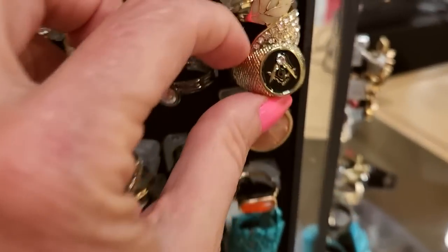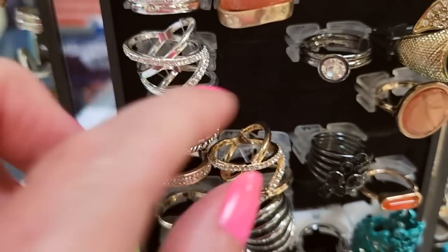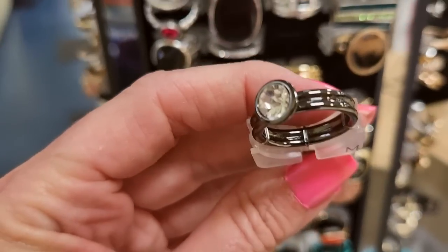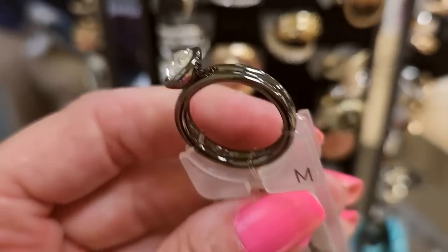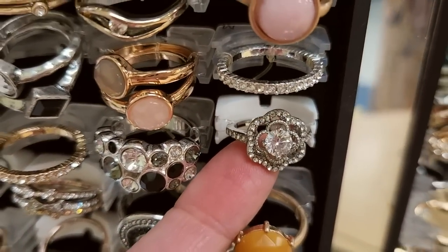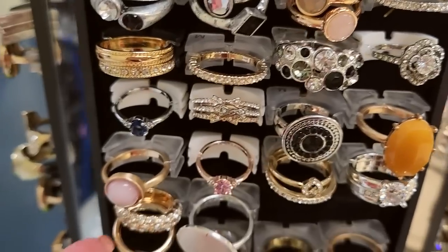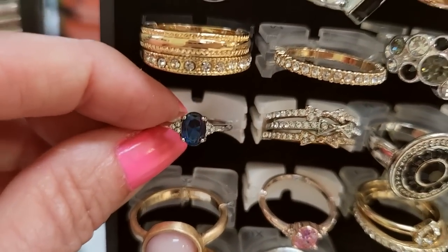They even have like a mason ring. That was kind of weird. And this one is sort of a dark gray color, and it has just a round clear rhinestone on it. I think that's all one piece. I have that one. I bought one like that the last time they put out new rings. I think at this point I stopped trying to pull them out. That one's pretty with that blue stone. Oh, I like that.